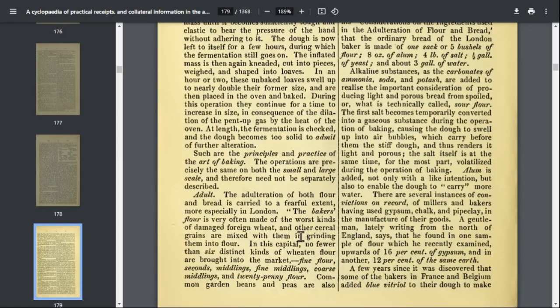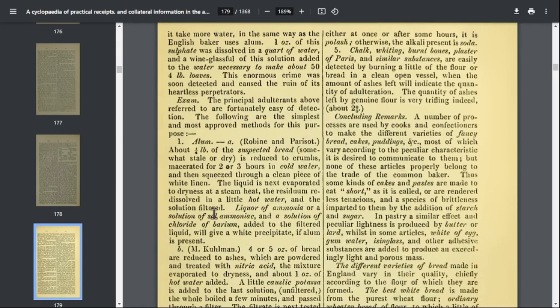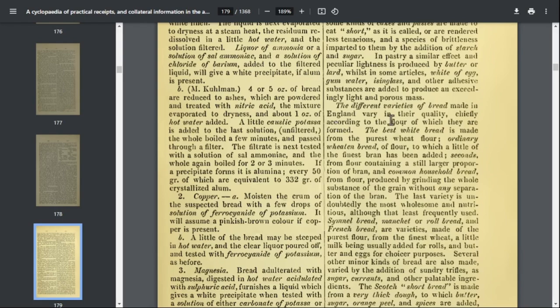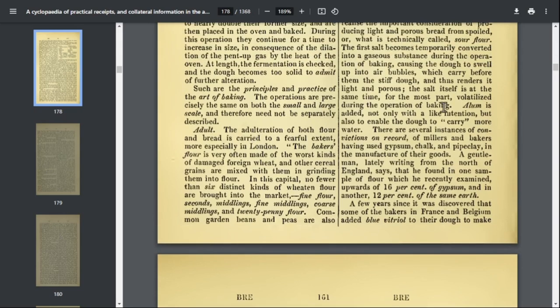It says here that these were adulterated, and that people were actually caught out, and it gives you tests on how to check bread to see if it's been adulterated with any of these substances. So basically, they even give tests to check for copper, check for magnesia. Different varieties of bread vary in their quality. So it's really terrible what some of the bakers got up to. It says here alum is added not only through a like intention, but also to enable the dough to carry more water. There are several instances of convictions on record of millers and bakers having used gypsum, chalk and pipe clay in the manufacture of their goods.